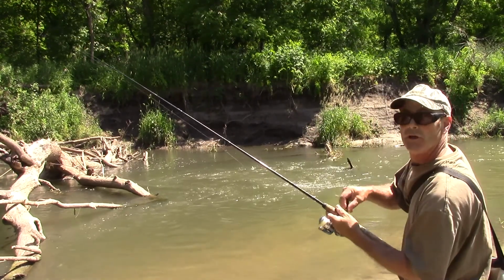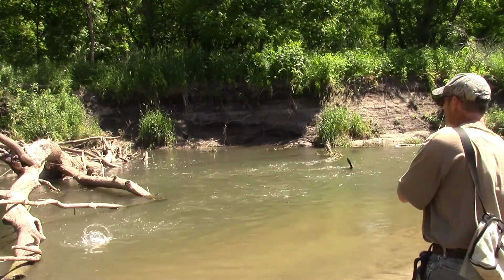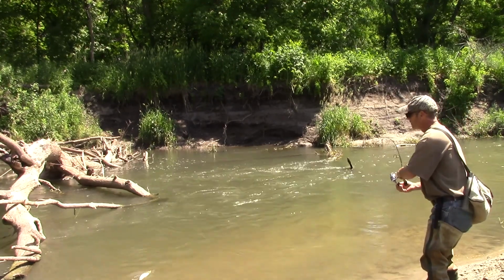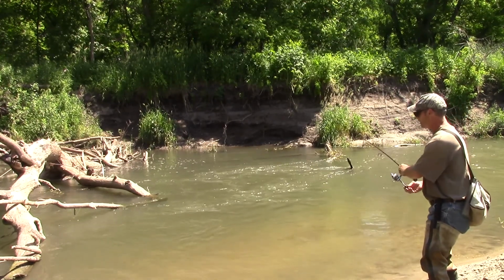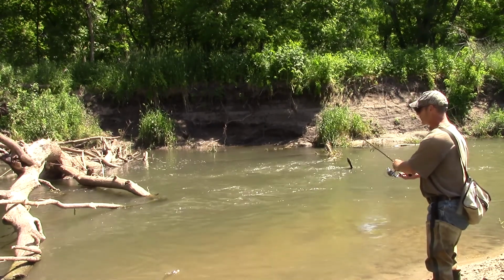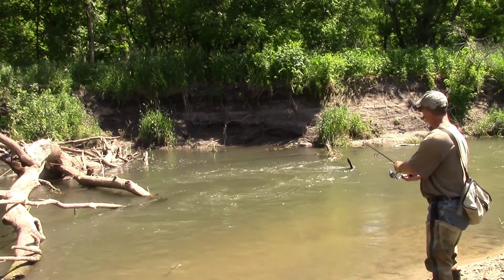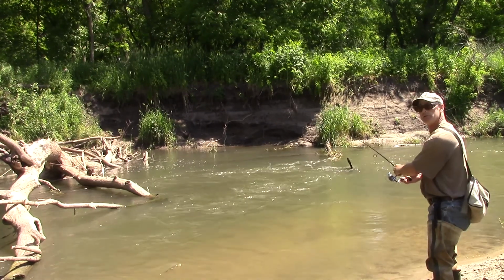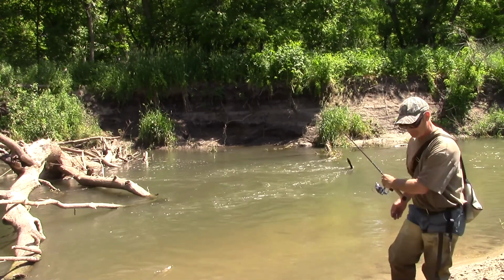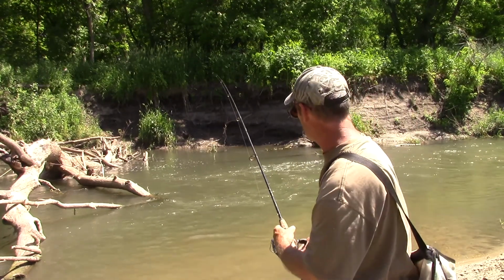Fish. Oh, look at that thing jump. Oh my. Now that's an acrobat if I ever seen one. Oh, he knows how to fight. Oh my God. Zoom, zoom, zoom. Any more? Any more? That was pretty wild. Okay. Looks like he just did that for the camera. He's going to give up now.